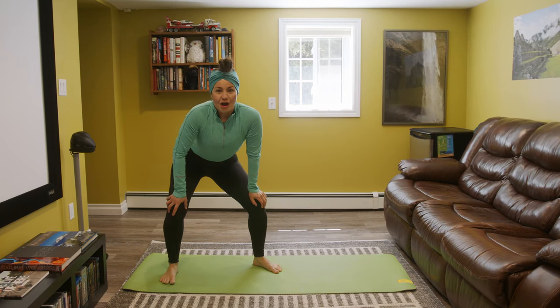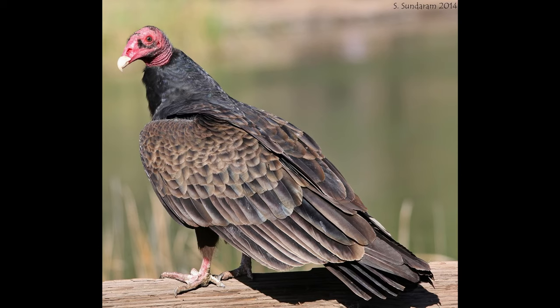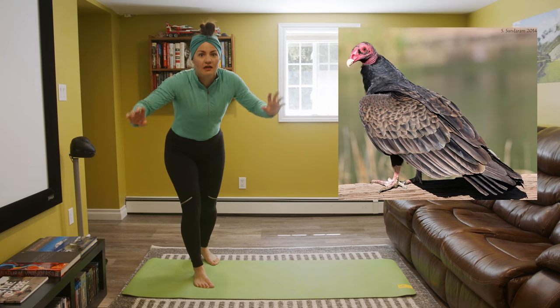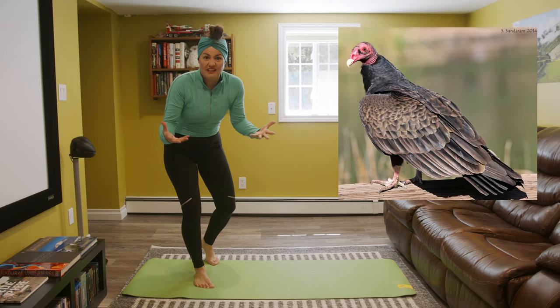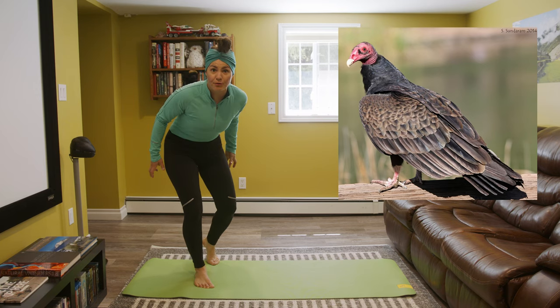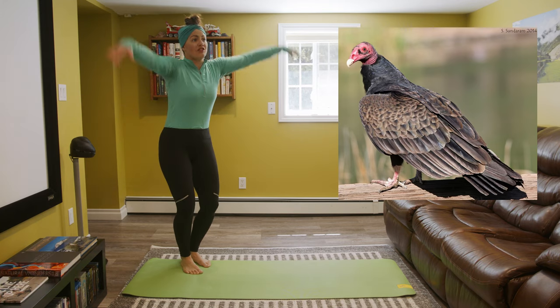And the last creature is my favorite, the turkey vultures. The turkey vultures can smell their food from kilometers away. And what is it they're smelling? Dead stuff, rotting stuff. They're like the cleanup crew. It's so important to our environment. And their wingspan looks like this. It's like a flying V.